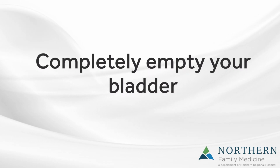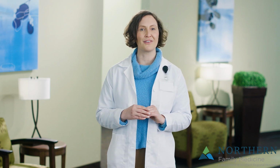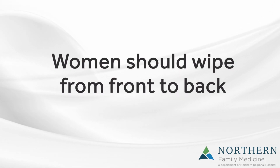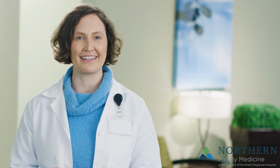And make sure to take the time to completely empty your bladder. Rushing to urinate may not allow the bladder to completely empty. And if the urine stays in the bladder for too long, it can lead to an infection. Women should wipe from front to back after urinating, especially after a bowel movement. This will help keep any bacteria from your gut from spreading.